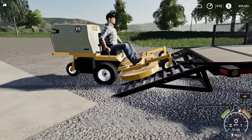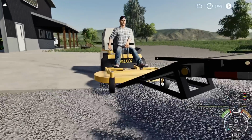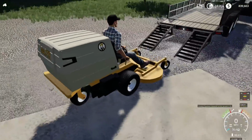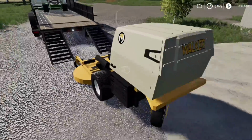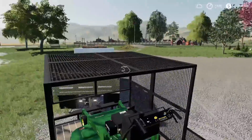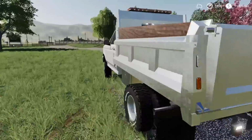The deck bends, as well as tilts, in a way. Not too much, but just enough to get the thing on here. So this actually has trouble with the back wheel, so I'll catch you guys in just a second. There we go. Got that on there. We had to grab a 2x4 out of the little shop there.